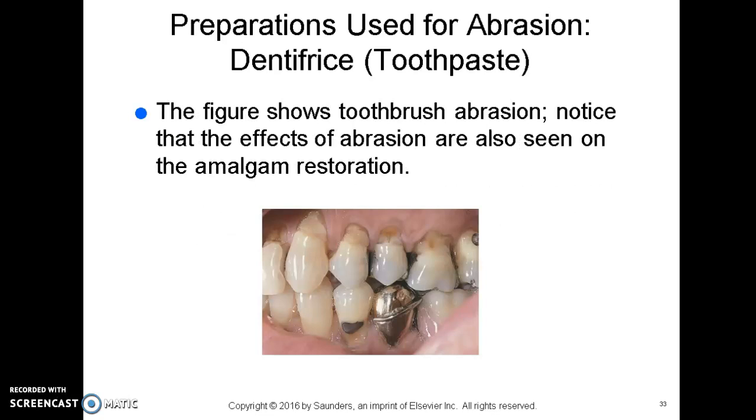And this figure shows just that. This shows toothbrush abrasion. It says, notice that the effects of the abrasion are not only seen on the teeth, but also on the amalgam. So on this tooth here, we have the amalgam. It is kind of worn away all the areas around that, and it has dipped underneath the level of that amalgam filling for the patient.